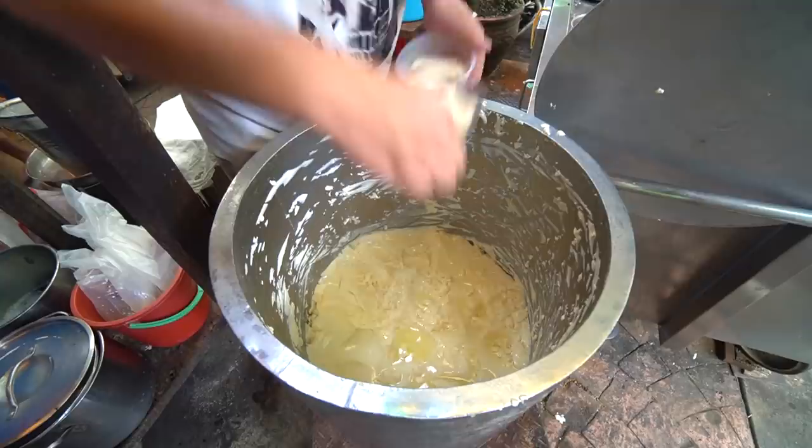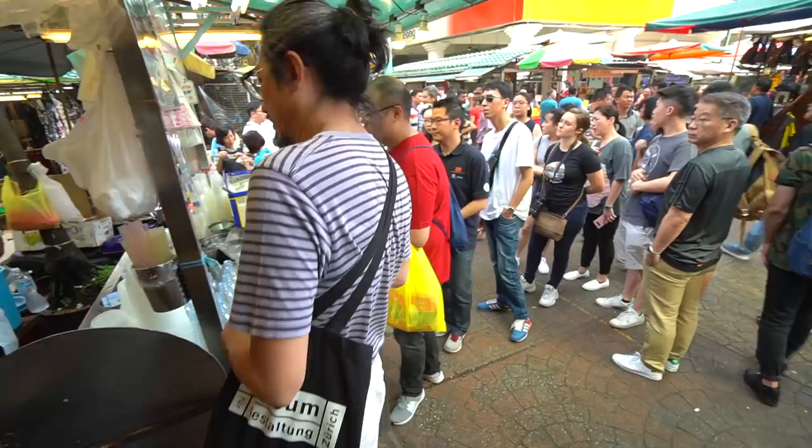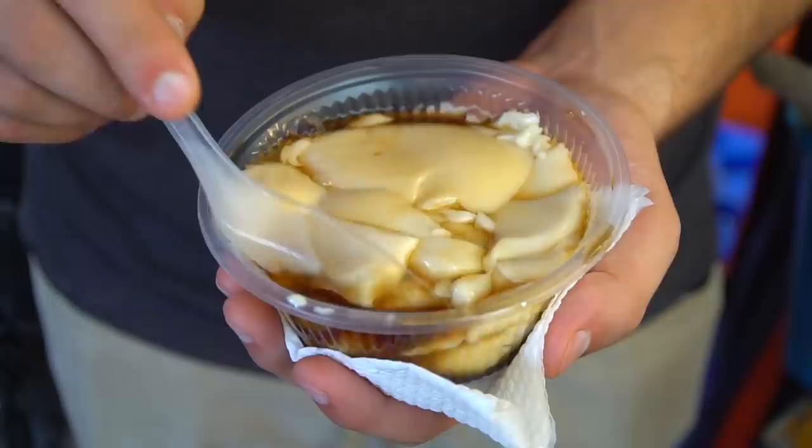So we are stopped at this shop here. It's got a huge line. They're serving lots of soybean products, but we're going to try their dohua, which is like a soybean tofu pudding. And big line, really popular. I'm excited to try it.